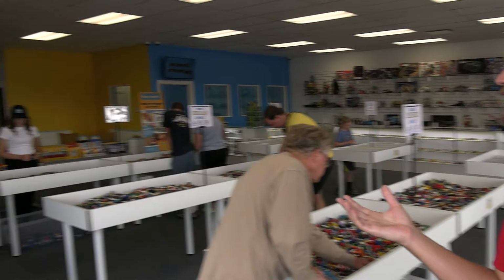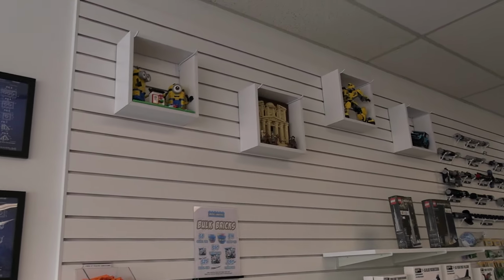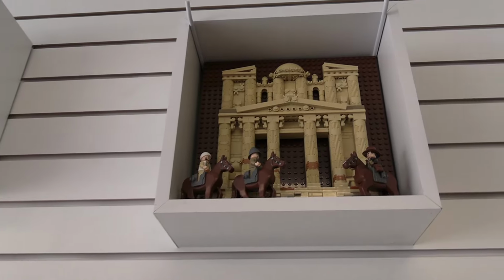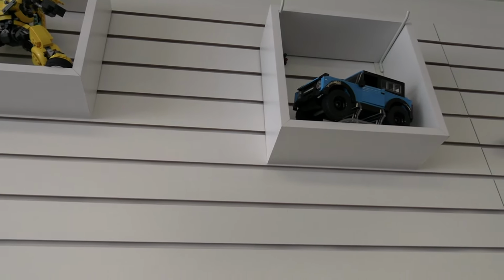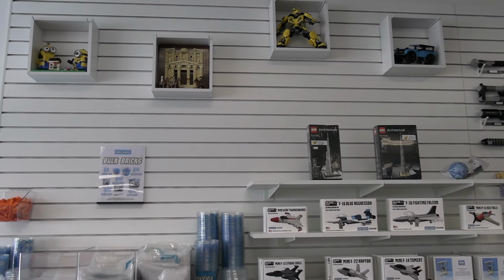Now, one of my favorite parts when I came into your store is this kind of whole wall display section as we make our way down here. You've got these sort of like shadow box type displays, so how did you put those together and what do you keep in those areas? Yeah, so I actually made them, I custom made them. I just got some shells out of Home Depot, cut them in half, and then made them pretty much so that they would fit a base plate in the back so that I could do some kind of fun displays.